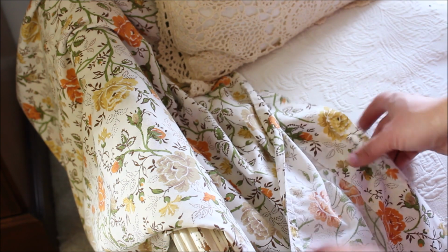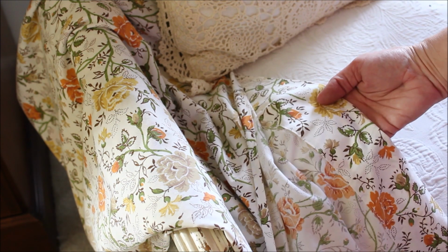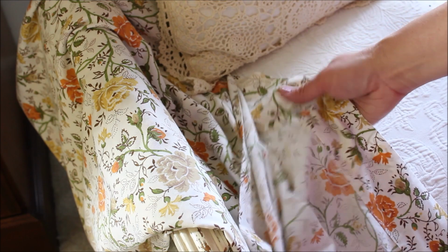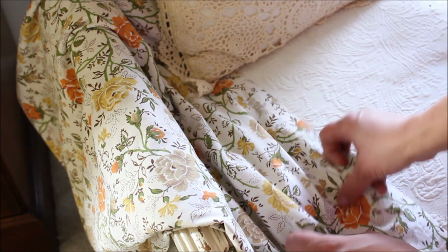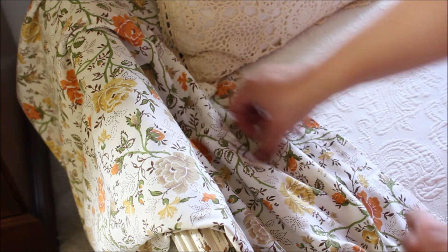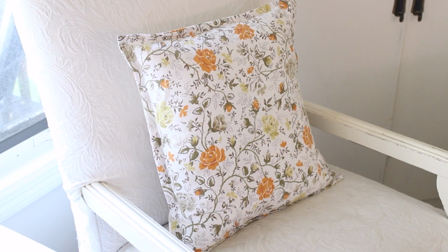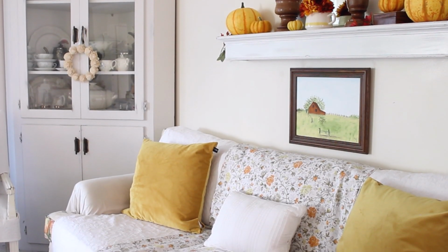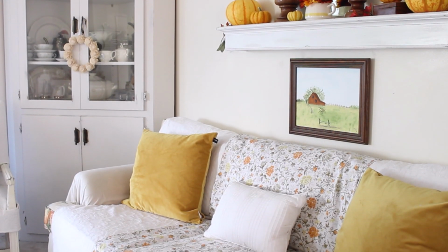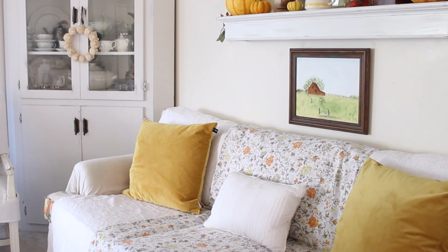So as you can see, I just used a section of it the way it was as a sheet, and I draped it over the chair, and it looks like a blanket. So that's maybe an idea if you run out of time as well. Use that fabric you found anyways. I did make a pillow cover with it. I did use another section of it on my sofa for a pop of color, and I don't think most people would know it's not a blanket.